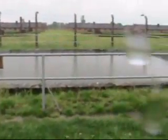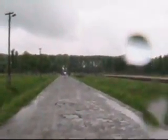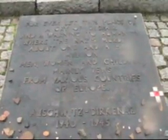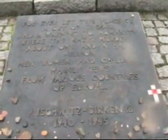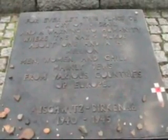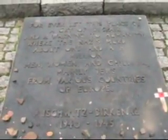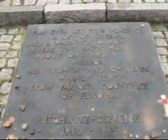I don't know what that pool is. Maybe a burial pit. I think this is where the burial pits were, behind those trees. Forever let this place be a cry of despair and a warning to humanity, where the Nazis murdered about 1.5 million men, women, and children, mainly Jews, from various countries of Europe. Auschwitz, Birkenau, 1940 to 45.